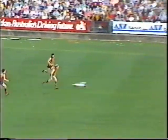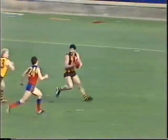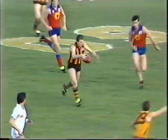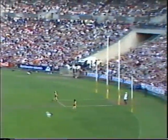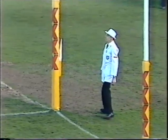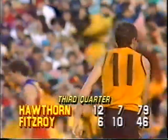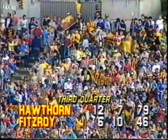Buckenara in front, no one down. Brereton recovers the quick, or the better. On to Di Domenico, looks for a long hand pass to Buckenara. 45 metres out and shoots off target, or is it coming around? It might have sneaked in for a goal. It has. So Buckenara putting through his first goal of the afternoon, 12-7-79 to 6-10-46.